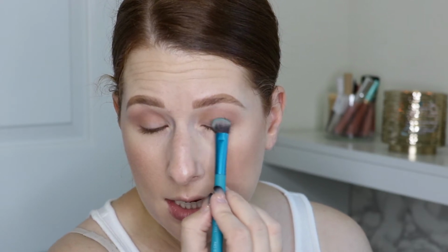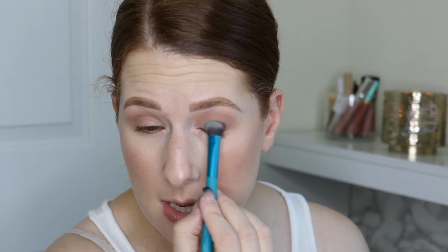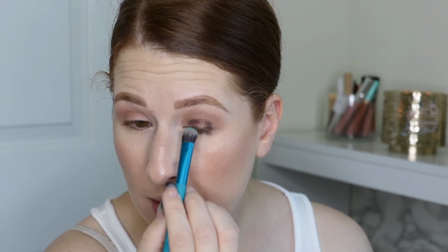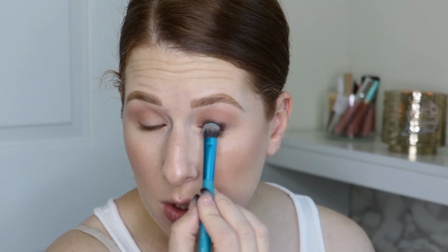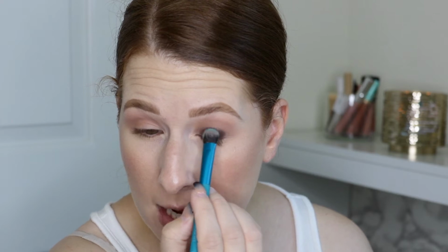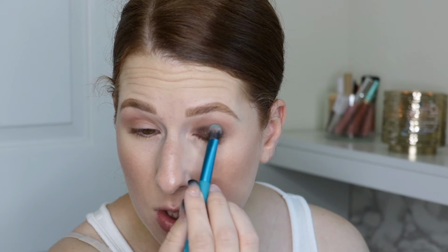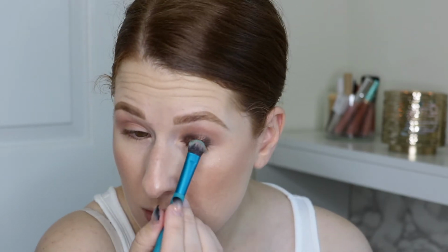Look at that. I hope you can see. That is beautiful. I'm glad that I went in with this one because holy smokes. I feel like this shade has a duochrome shift to it. I feel like this could be an eyeshadow that you do as a one shadow look, where it's the same shadow on your eyelid and in your crease, just because it has such a beautiful shift to it. So pretty.